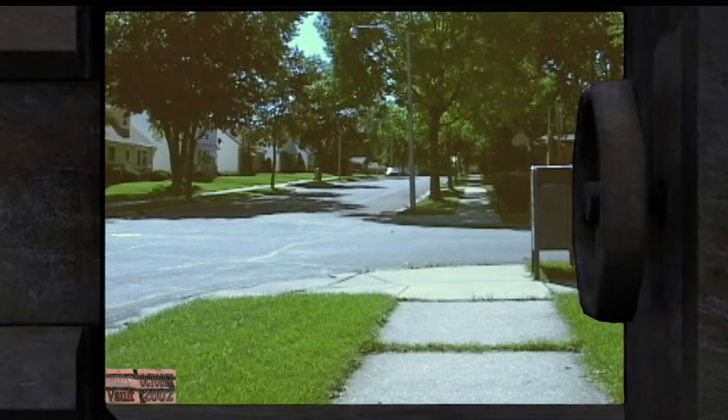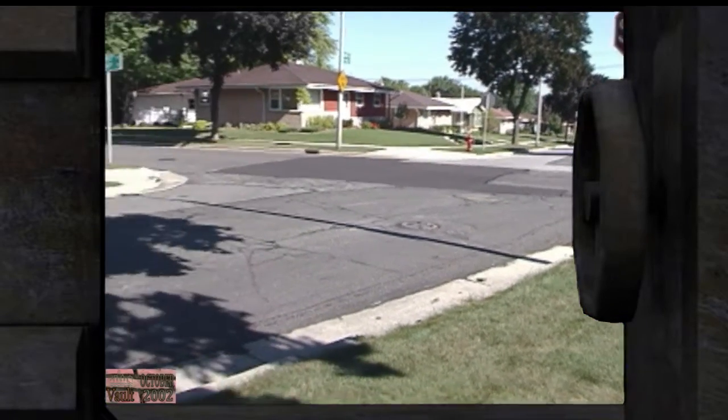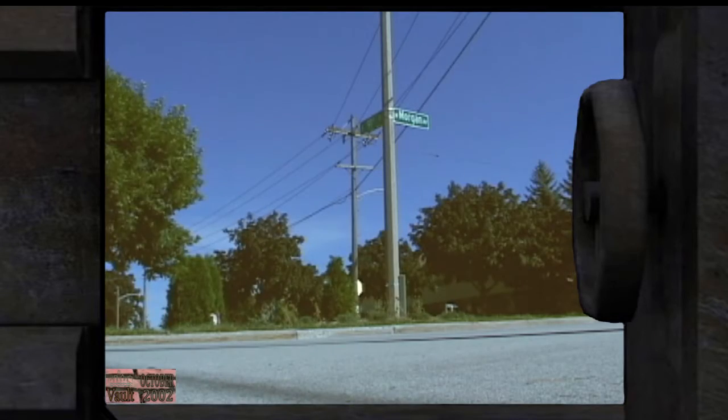Some blocks are lined up in neat and tidy rows, but the developer also put in a number of gently curving streets through the center of the neighborhood. He has to fit the street pattern to the topography. That's number one. You're limited in what you can do, and the topography is pretty steep here.